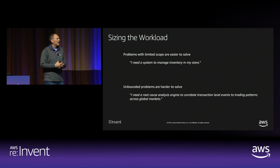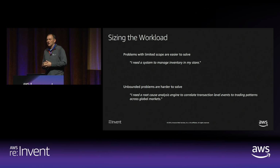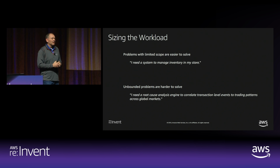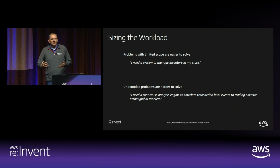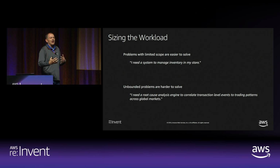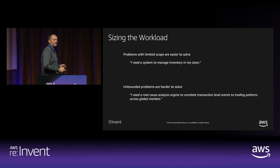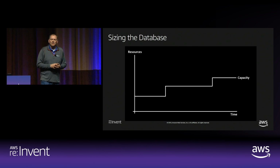Maybe I wanted to build a system that was capable of doing root cause analysis for market events across global markets, looking at millions and millions of trading events, and we've actually built an application to do this for one of our customers. That's not an easy problem, and it's not a problem that's going to be solved on a single desktop computer sitting behind a cash register. Obviously, I need a bigger system, a lot more infrastructure, and a totally different database to be able to run that application. So that's an extreme example, but there's various degrees of data pressure, you could say, in a given system. So the scale of the system is another dimension that we need to be aware of when we're trying to choose a database.